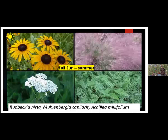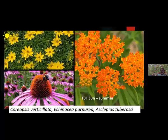You have the muhly grass and the Rudbeckia hirta here. Again, I put the yarrow back in. I really like yarrow. Here's another one, Coreopsis verticillata. And there's that purple coneflower and the Asclepias tuberosa. This is a pretty dramatic color combination.